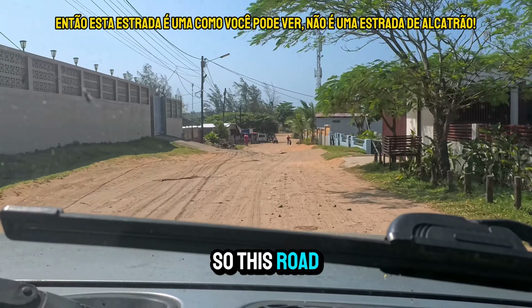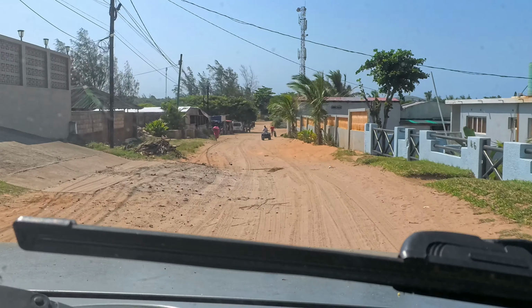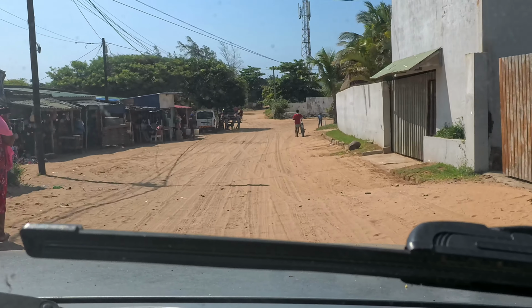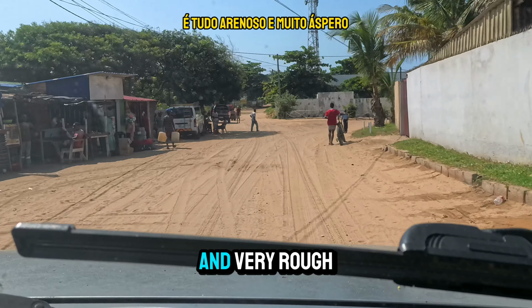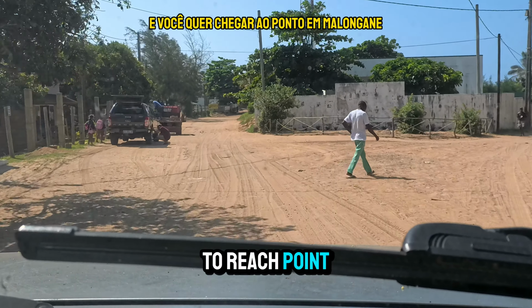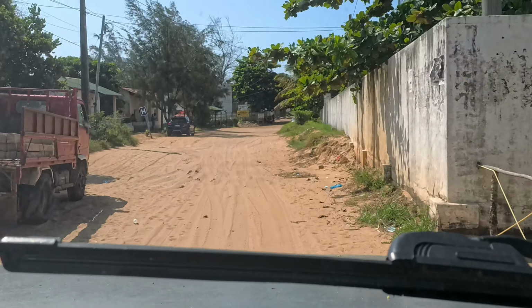So this road is, as you can see, not a tar road. You need a four-wheel drive car. Without a four-wheel drive car, you cannot reach Ponta Malongane. It's all sandy and very rough. So whenever you come here and you want to reach Ponta Malongane, always get a four-wheel drive car.